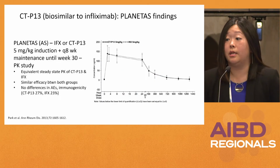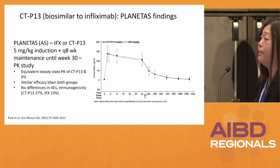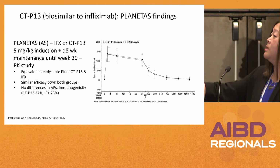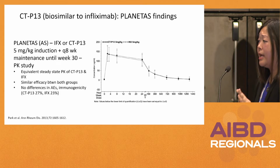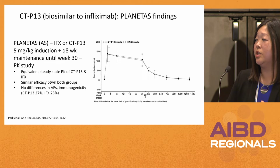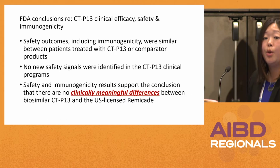The second study is the PLANETAS study, looking at an ankylosing spondylitis population. These patients were randomized to receive 5 mg per kg induction of either branded infliximab or CT-P13, the biosimilar. They received induction at weeks 0, 2, and 6, and then every 8 weeks of maintenance until week 30. The goal was primarily to look at the pharmacokinetics. As you can see from the graph on the right, the pharmacokinetics of CT-P13 was nearly identical to the branded infliximab. They also documented similar efficacy between both groups and no differences in adverse events and immunogenicity. So those were the 2 major randomized controlled trials comparing the biosimilar to the branded drug, and they showed essentially no major clinical differences.